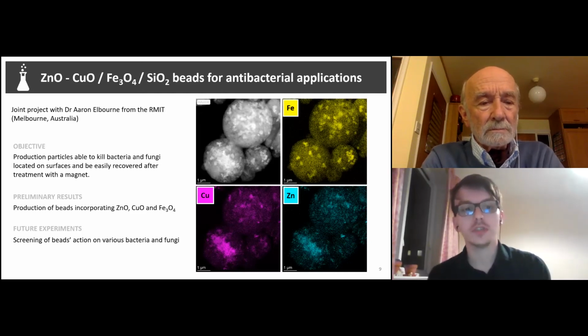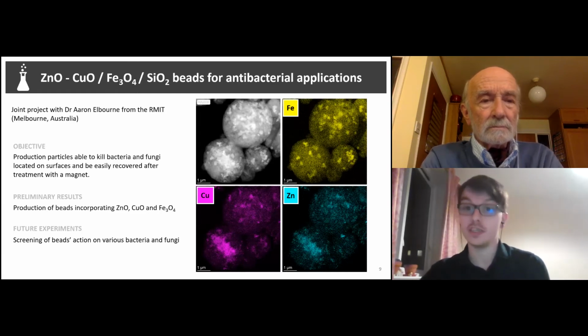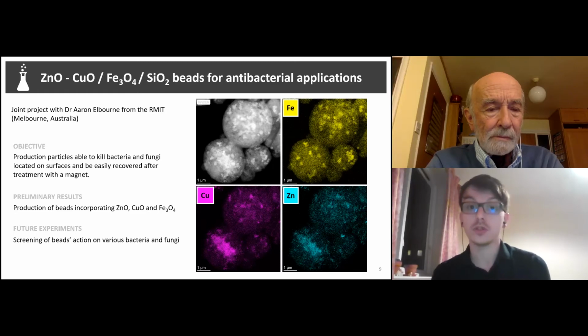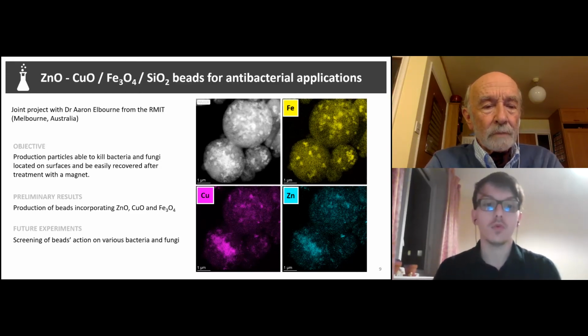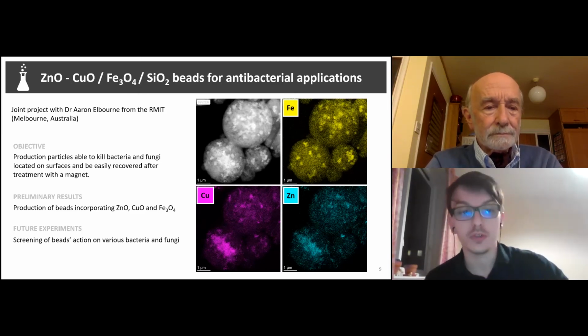Because recent research has proven that it was possible to use magnetic compounds in order to remove bacterial film on surfaces, which is important to avoid the propagation of diseases. So in our case, we wanted to see if we could use our magnetic system doped with copper oxide and zinc oxide, which are known to have antibacterial properties, to obtain a system with basically antibacterial and also magnetic properties.